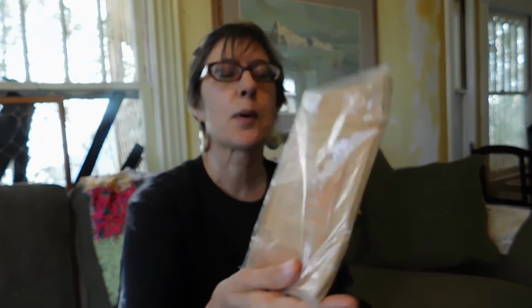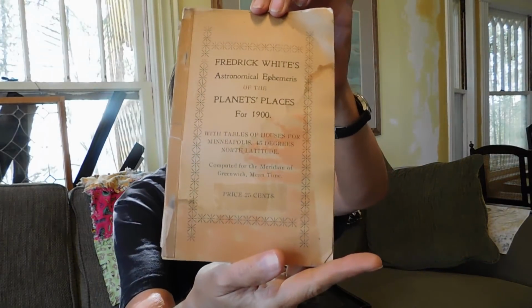And then I got this book for $1, which I probably shouldn't have bought because it's in such poor condition. But it's kind of neat. It's another astrology book, and it's from 1900, and it's the Frederick White's Astronomical Ephemeris of the Planets' Places for 1900.